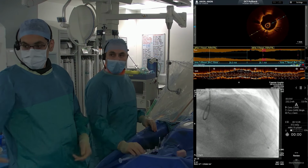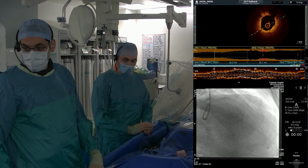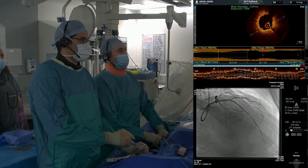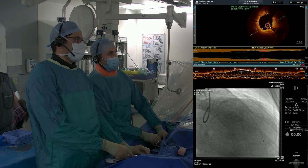I think it's worth repeating that OCT. It gives us more information about what we need to do. Oh, that's beautiful within the stent.